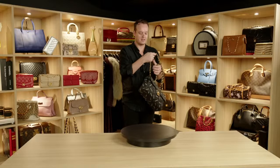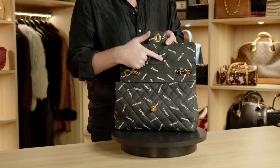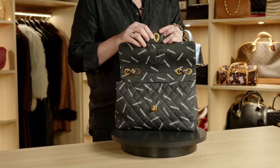And it's this large, you know, the oversized hardware, which we love. Love the CC turn lock, 24 karat plated gold. You thought the Chanel was done, it was not. And you still get the CC logo. And this is my favorite. I love that oval shape right there. It's beautiful.